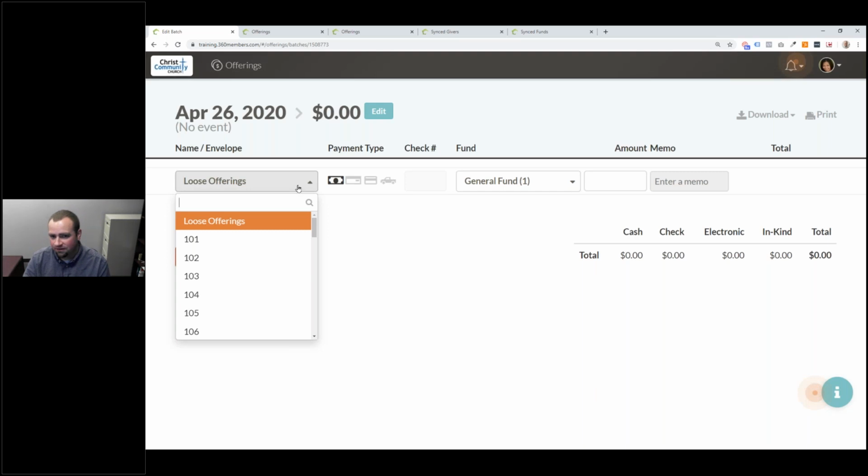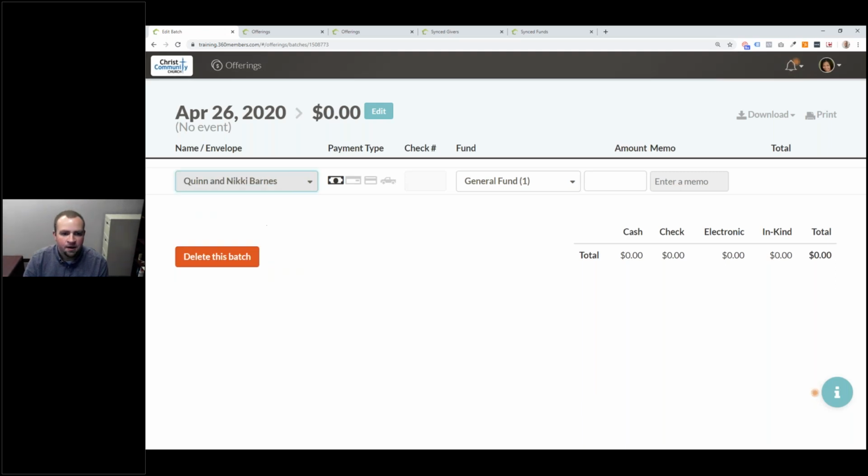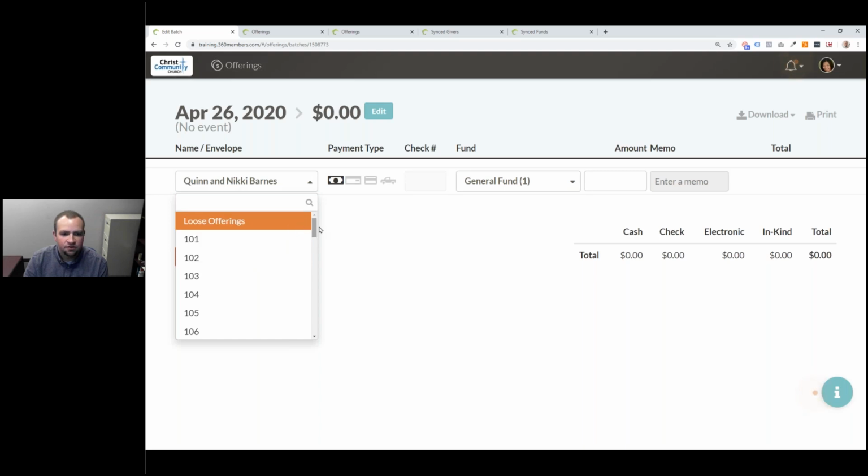Well, let's say Quinn and Nikki Barnes gave a check, and they just put the check in the plate because they're brand new, they don't have offering envelopes. If you type in Barnes, you can still see Quinn and Nikki Barnes, but otherwise you can't connect envelope numbers to people. And you'll notice if we go down, there's all of those envelope numbers. None of the people have envelope numbers associated with it.